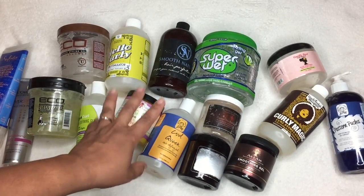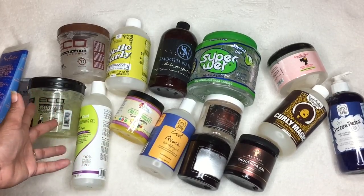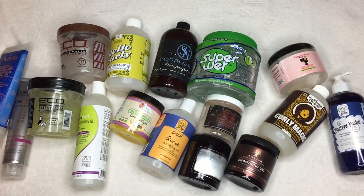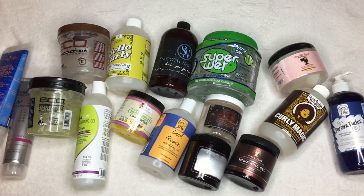but the other ones are really good gels that I've either done a review on, or you guys have talked about it in favorites, or I've actually done a wash and go. Let me know. Maybe you guys want to see these in action. Let me know what you guys want to see.